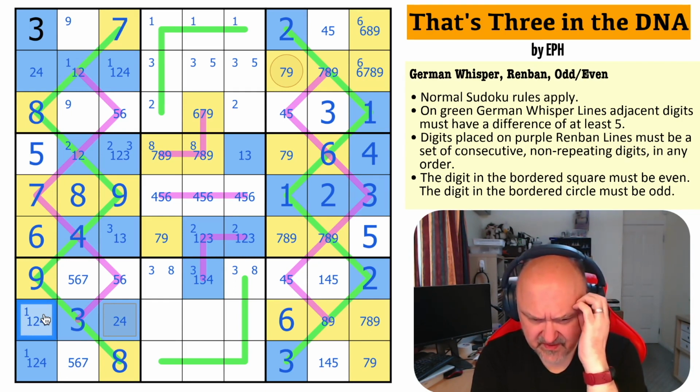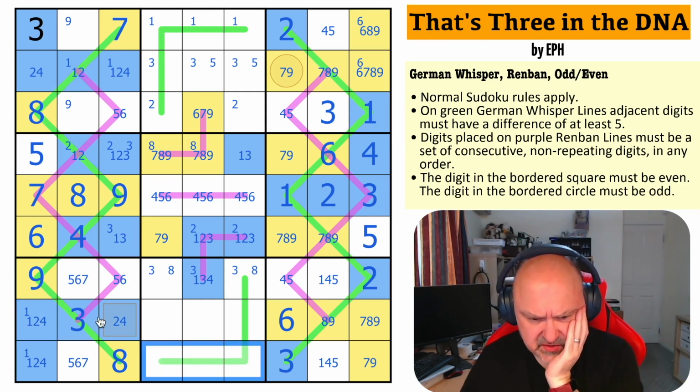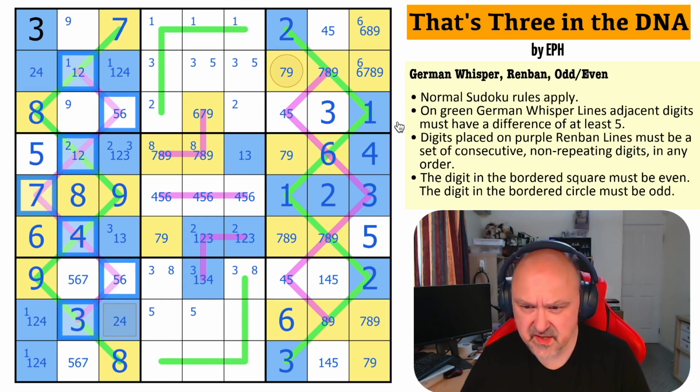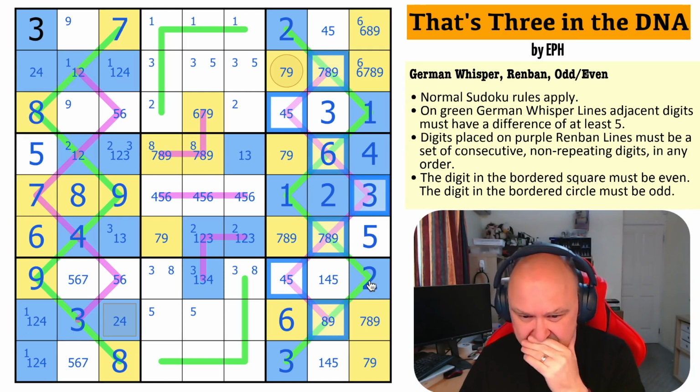One, two, three, four, five, six, seven, eight, nine. So nothing is forced into these three digits. One, two, three, four, five is in one of those two. Six, seven, eight, nine. Nothing else is forced in here. One, two, three, four, five, six, seven. That's okay. Nine, eight, seven. 6, 5, 4, 3. That's all okay on that Renban.